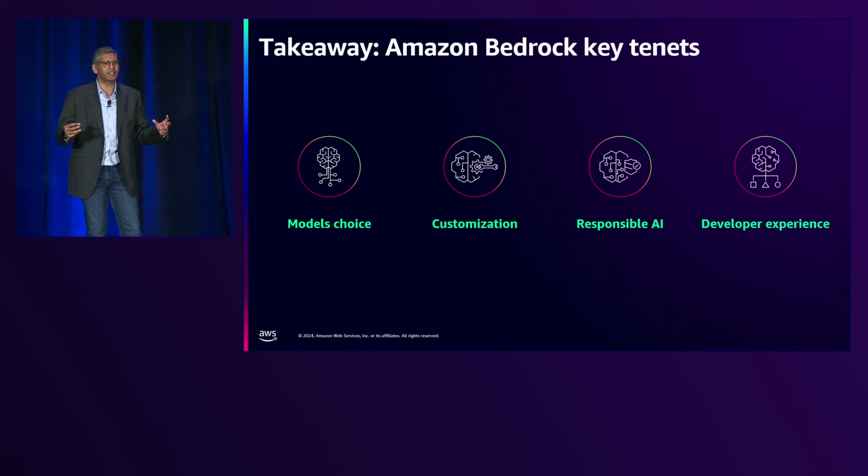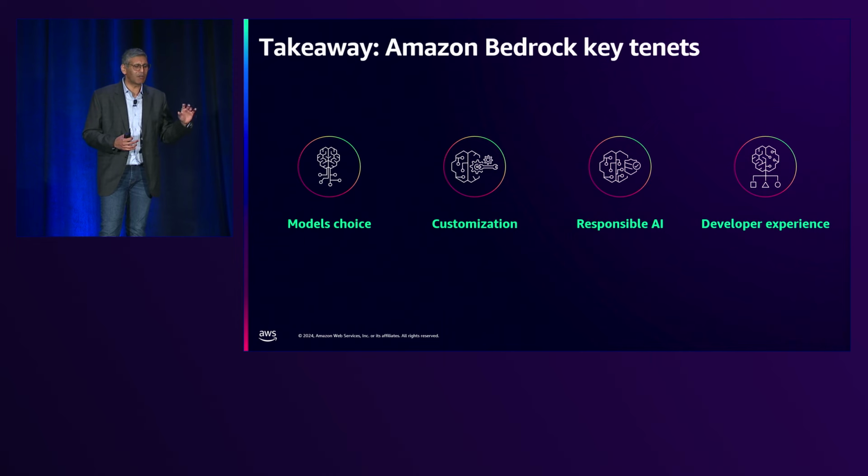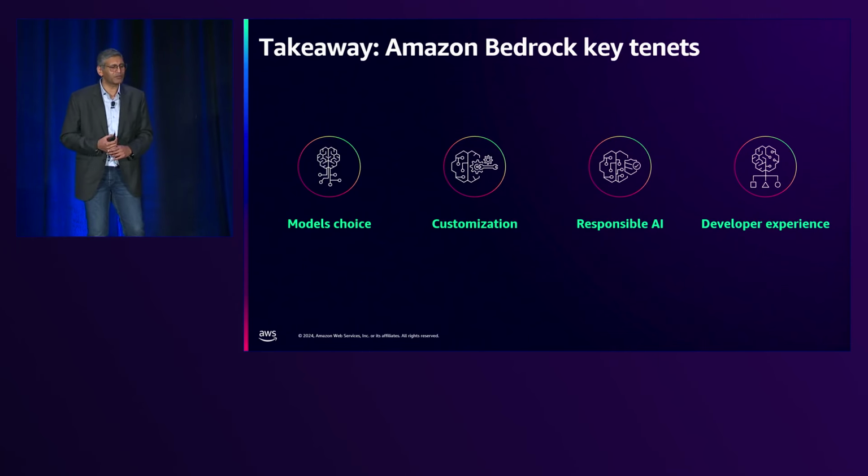So if I were to summarize, making it easy for developers to build and scale GenAI applications. Four key areas that we are focusing on are model choice, making it easy for you to leverage the corporate data so that the application is more meaningful for you and your customers, making sure that we have the right responsible AI guardrails. We make it easy for you to build those guardrails and then have the right developer experience. So those are some of the key areas we are focusing on.